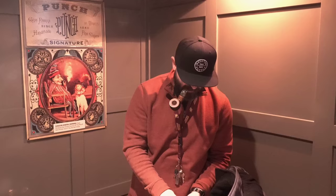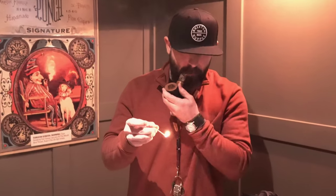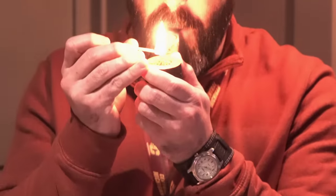So, I'm ready to go. I'll show you guys the match method first, and then maybe I'll pull out another pipe and show you the lighter. But really, if you can do the match, you can do the lighter. The lighter is just a pre-lit match, really, in theory. So we'll start with the match. I usually grab a few. I'm going to tear them out. Alright. Let that sulfur die off a little bit, and then start cracking.